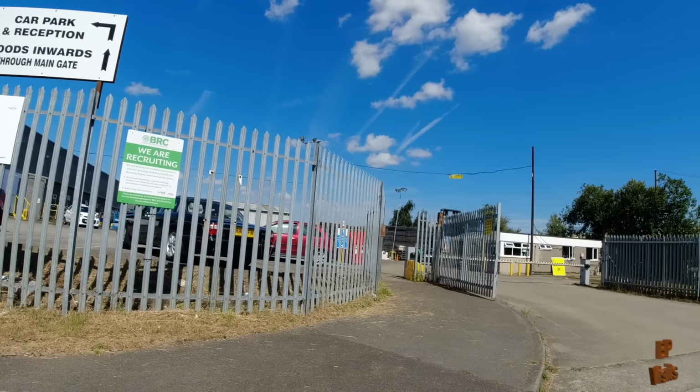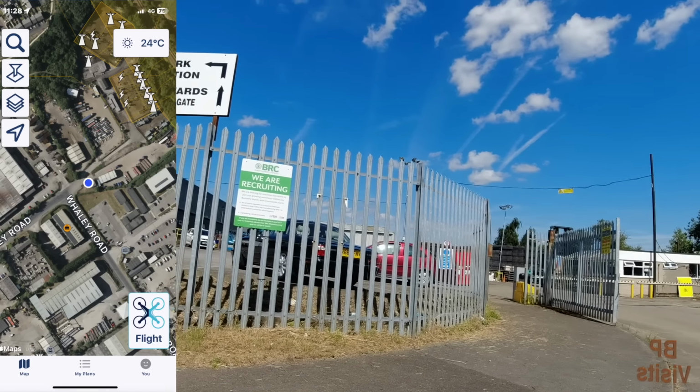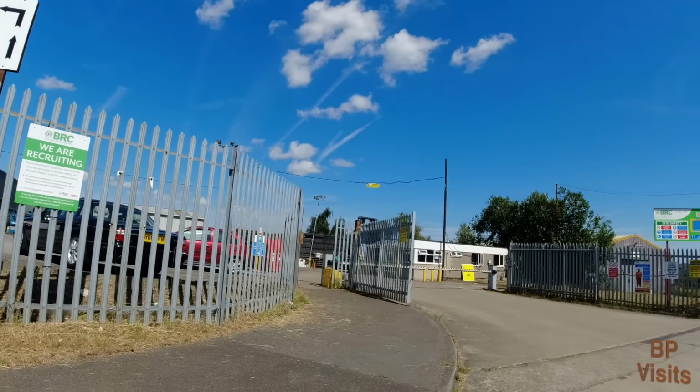Yep, so as you can see on Drone Assist, there are no restrictions flying this area, so let's go and have a look. I'm going to be higher than that main building over there, as I promised, and let's check this out.